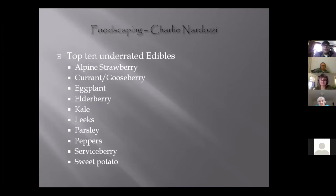Elderberry, one of my favorites. I'm propagating a bunch right here, right now. Kale, leeks, parsley, peppers, serviceberry, which is also called Amelanchier, or shadbush. That tends to grow natively. I'm in Connecticut, so they're used as street trees. I like the berries a lot. Birds get them pretty quickly, but they're really good. And sweet potato.